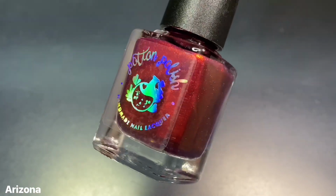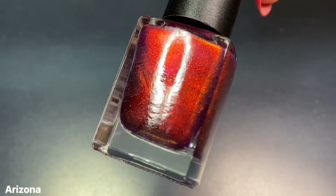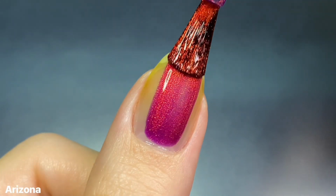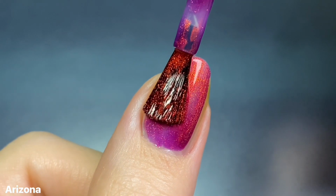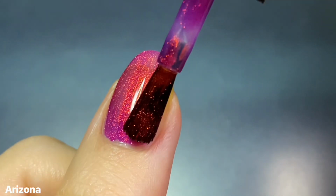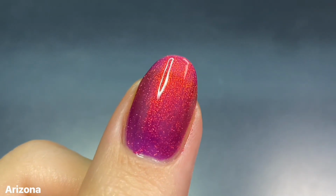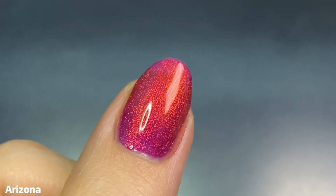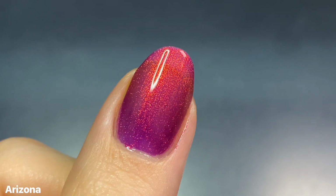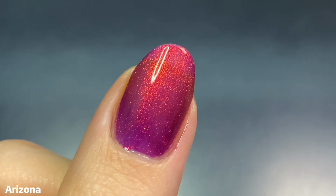Next up we have Arizona, and this is a sheer violet purple jelly that is absolutely packed with red shimmer that shifts to orange or copper and gold in more extreme angles. So this one was another one that just blew my mind. It just is so stunning. I love this combination of that red shimmer with that violet base color. I think it's just so beautiful.